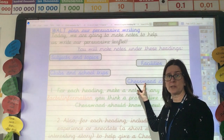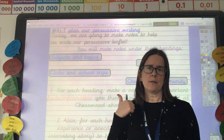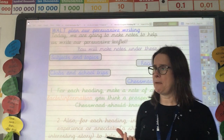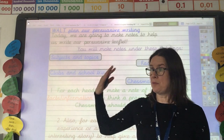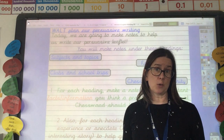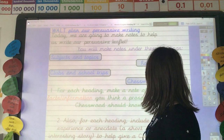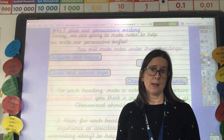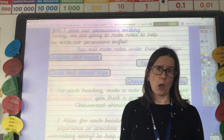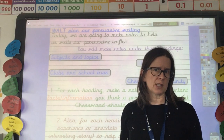And the last one, I've called it Chesswood Community, and I think what I was thinking of there were things like the Christmas fair, the summer fair, music concerts that we might put on, the performance we do most years at the church for Christmas. Also in here, maybe thinking about how it feels to be part of Chesswood. You could write about the Bright Sparks Code if you wanted to, or you could write about how there's always someone to help you at Chesswood if you need help.